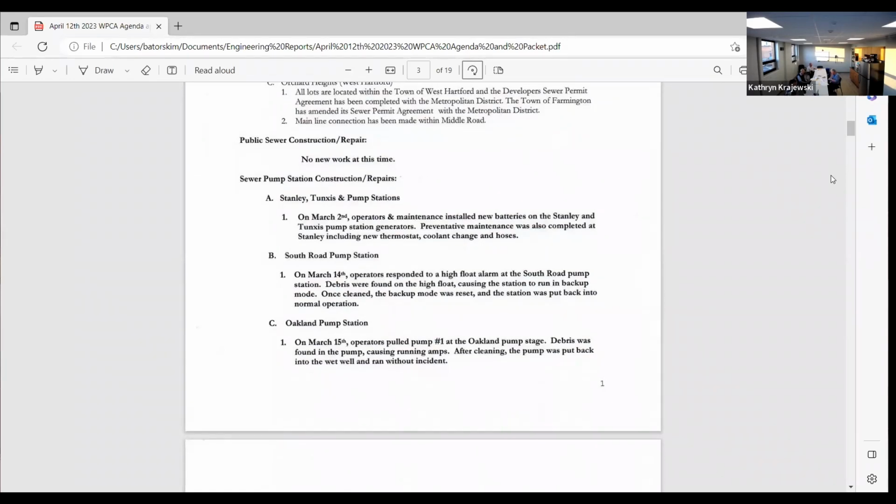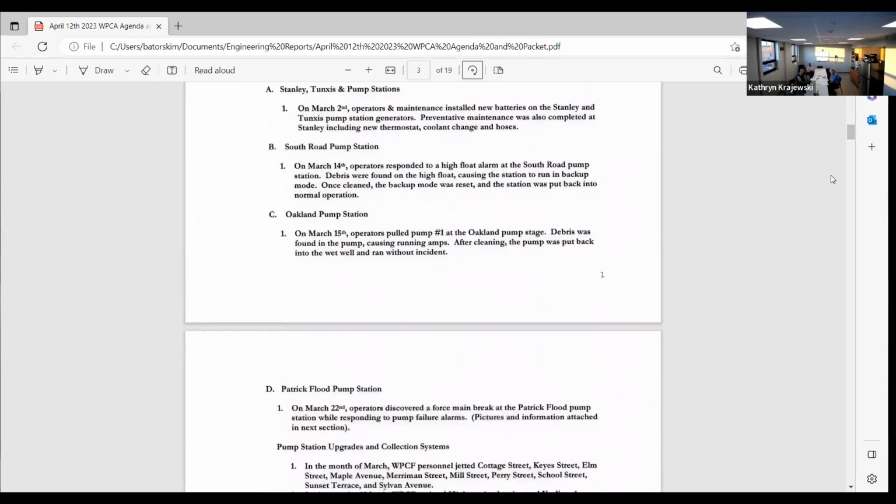On March 14th at the Southward pump station, we responded to a high flow alarm. We found some rags and debris in the pump, so the station went into backup mode, which is what it should do. So we cleaned the pump out, reset backup mode, and we put it into normal operation. Oakland, we pulled pump 1 on March 15th. We found some debris that was causing it to run high amps. After cleaning, everything ran normally.